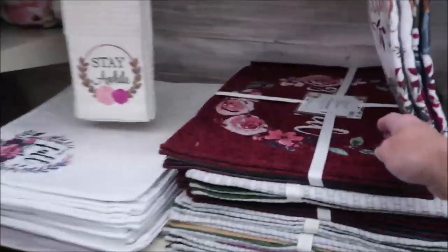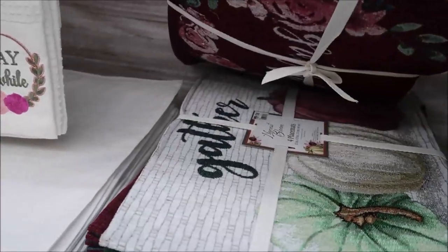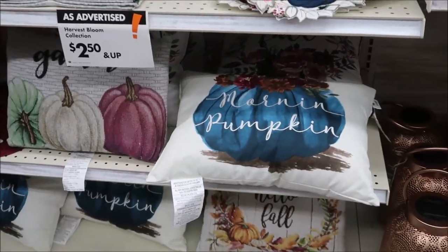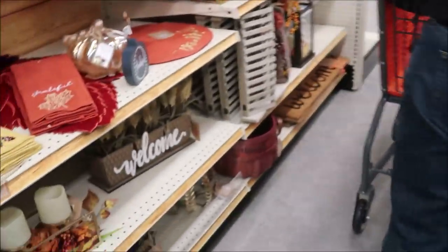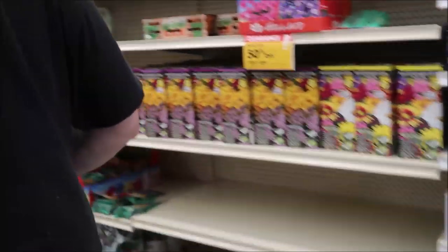They have some cute stuff in here that I haven't seen anywhere else. Yeah, look, here's more of those placemats. That's really cute. It says Gather. And they probably had more Halloween ones earlier. It sounds funny to say, because some stores haven't even started getting their Halloween stuff out. But places like this that have had their Halloween stuff out for a few months, it could have already sold out too. So we'll just have to look and see.